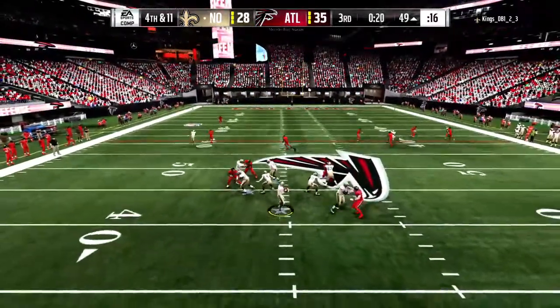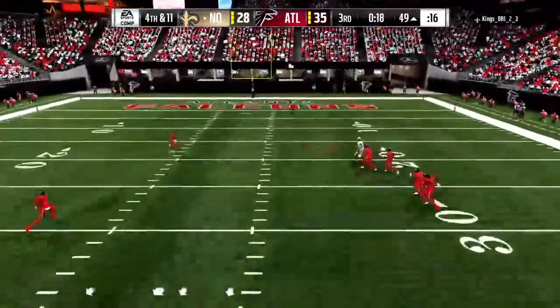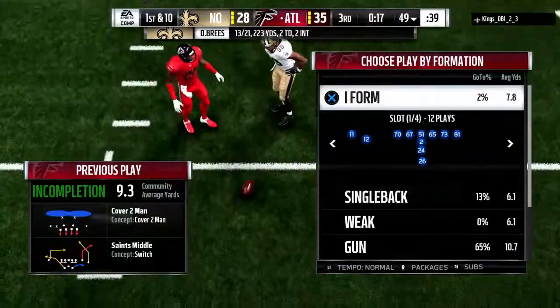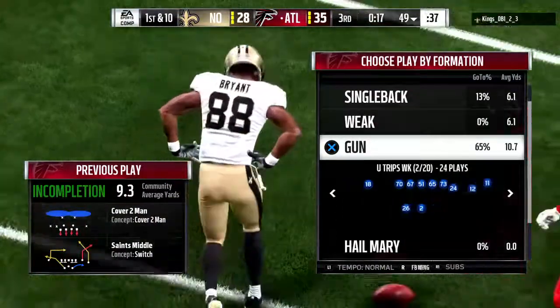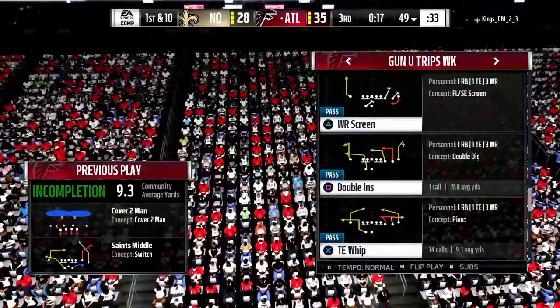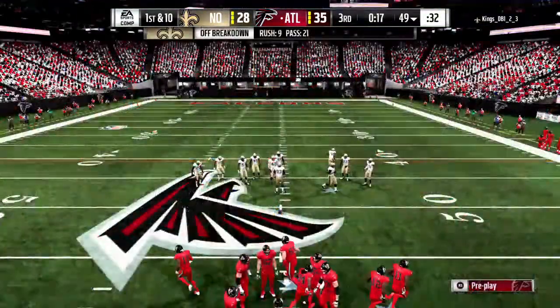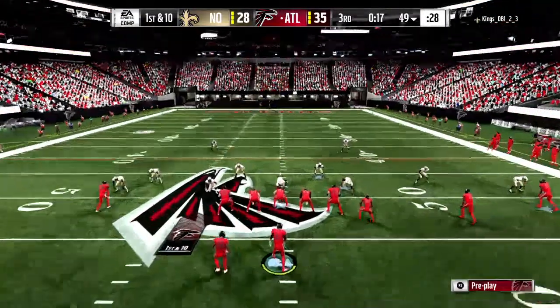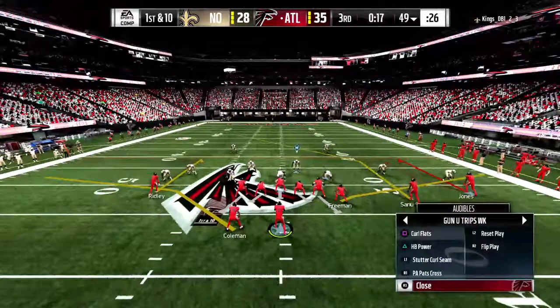They'll go for it. It's Breeze. Going deep here for Bryant. And they will not be able to hook up there. It's incomplete. The Saints' decision to go for it backfires. And this defense will take over right near midfield at the 49-yard line. Bryant will bring the Falcons up now, 1st and 10, just shy of midfield at the 49.